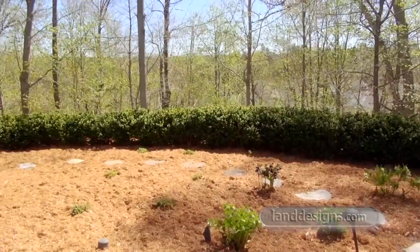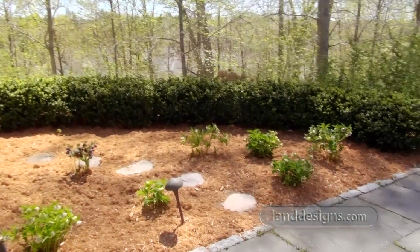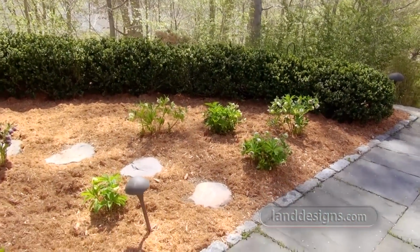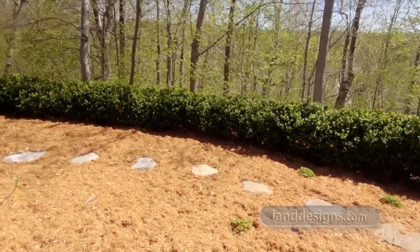Now, there was some work done, so we had to dig a lot of stuff out, and some things haven't come up yet. But what I did, again, to get people to move through the landscape, to keep the eye moving, is we put some of these beautiful stepping stones, you can take a look there, that really invite you to wander through the landscape.